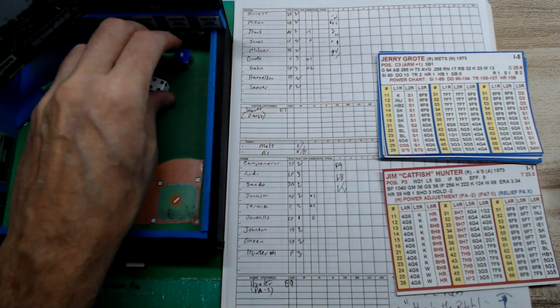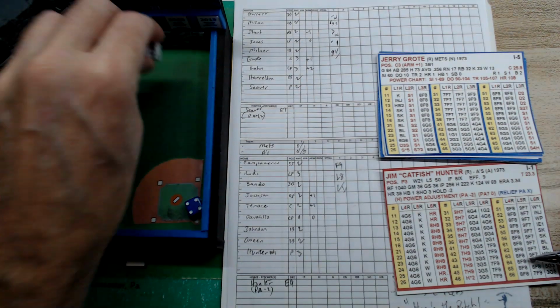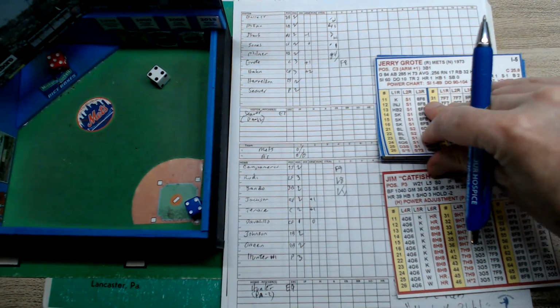Okay, Jerry Grote's up. Right-handed hitter, Jim Catfish Hunter, 464. And a 464 will be a fly out to center field. Center fielder is who's out there? It's a 1. Center fielder's a 1. And when we roll a 9, it will be an out. So Grote flies out to center.